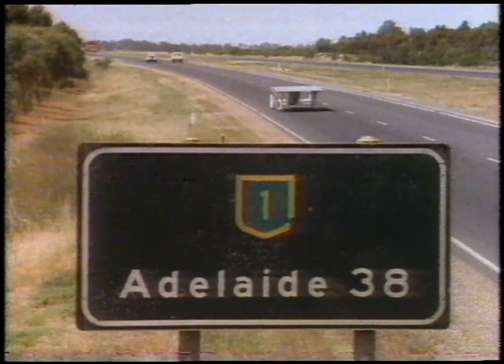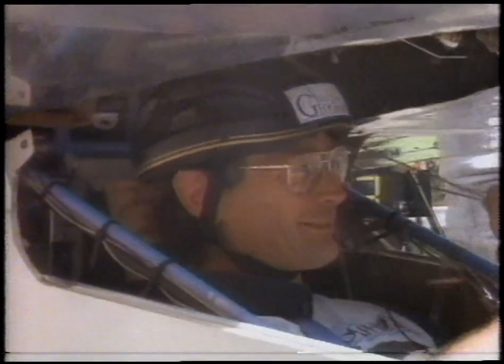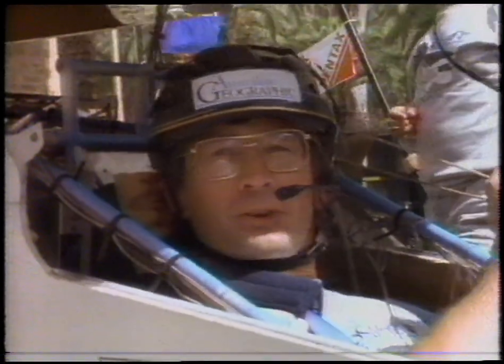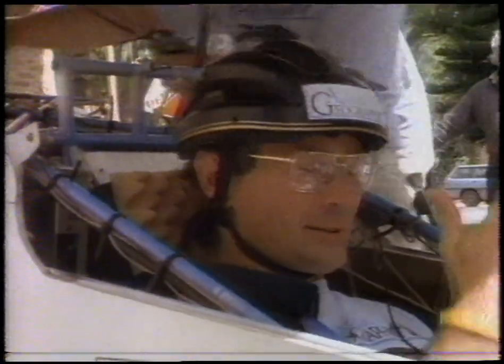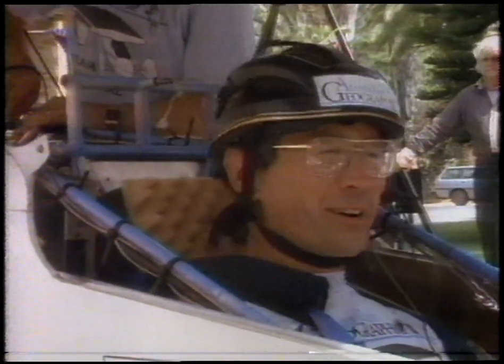10 days on the road. Team Marsupial crosses the finish line. Oh, wonderful trip. What was that, a bit over 3,000 kilometres? Oh, felt like it.